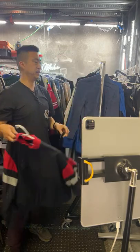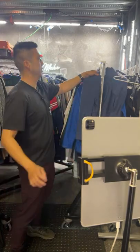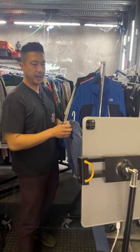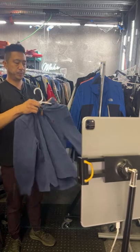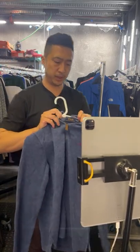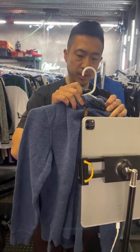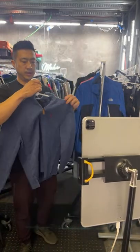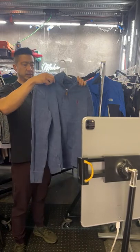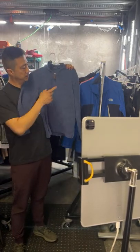All right, nice pick, Spencer. So next is gonna be, and again, I'm gonna pick mostly outerwear, because it's gonna be easier to get that dollar amount. So here's a polo tag, polo size small. This is a quarter zip. Size small, blue quarter zip, small pony.